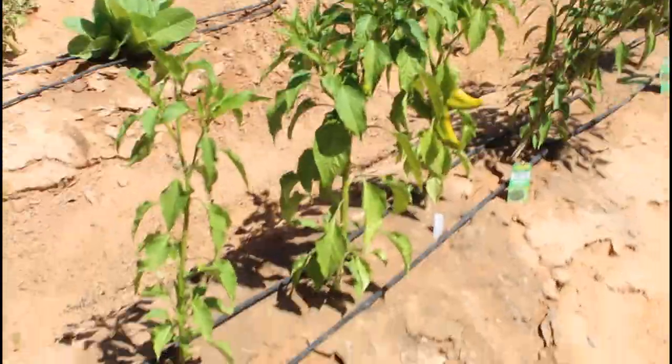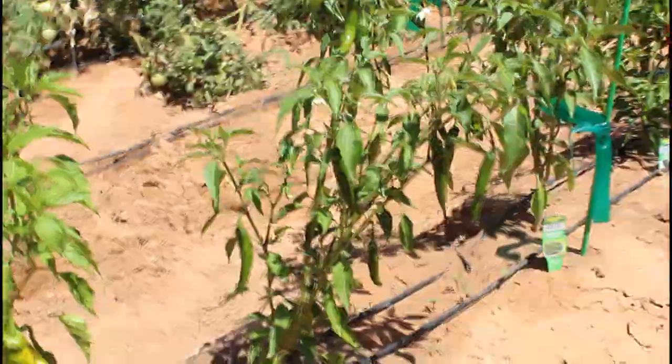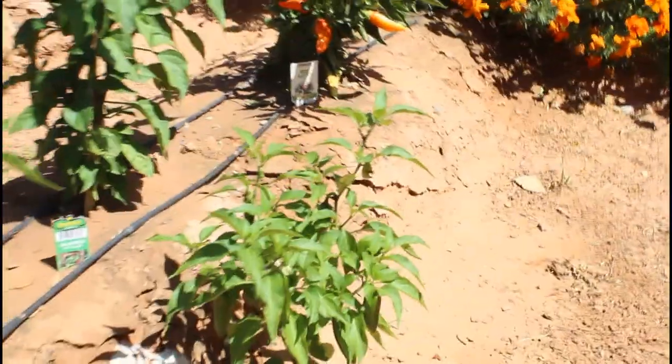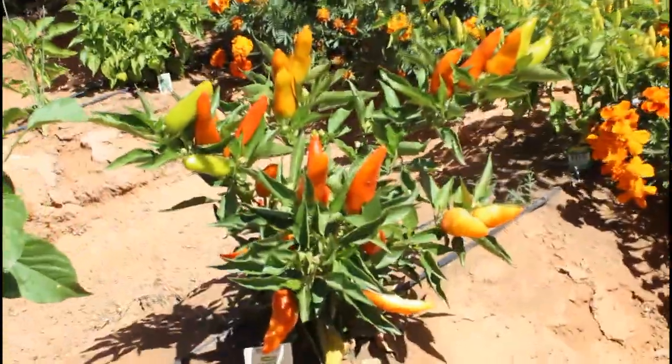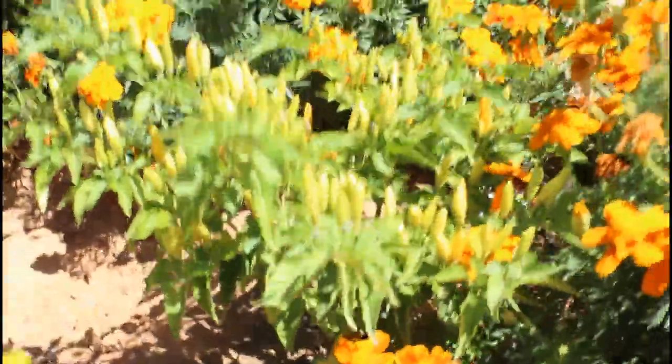And some peppers. Those are not hot, by the way. We got some Anaheim peppers here, three of them. Serrano peppers, two plants. Cayenne peppers, two jalapeno peppers. Some hot burritos. And Tabasco peppers here amongst the flowers.